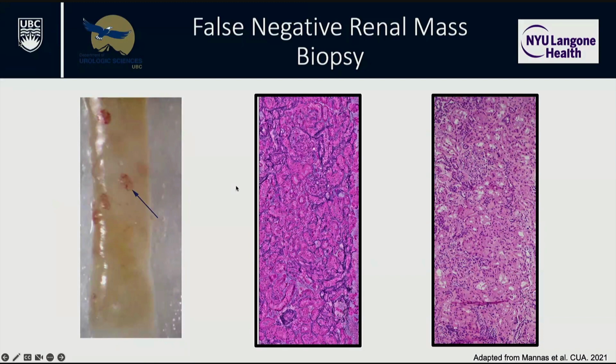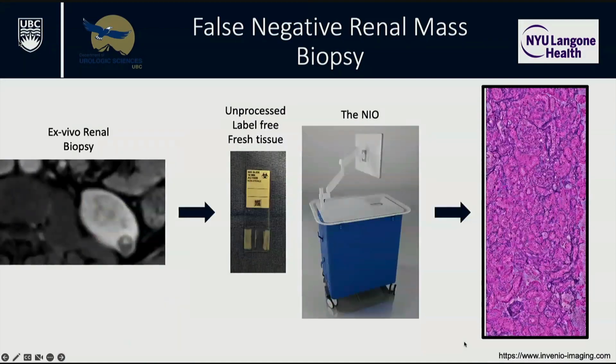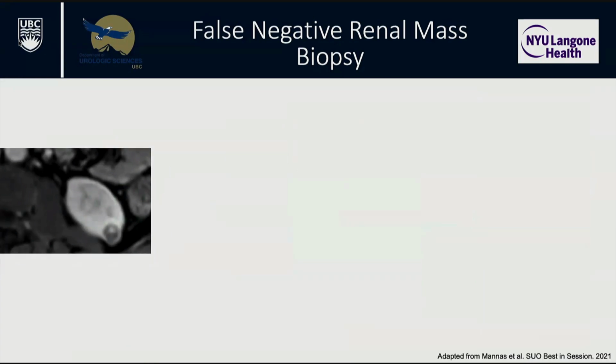This is SRH. You can see here, you can see tubules, you can see glomeruli, gives you nice architecture. Immediately, pathologists, when they look at this, are much less upset about the look because you can see the gross morphology quite easily. Now, what we decided to do was we took ex vivo renal masses, biopsied them, put them into the microscope, and then started imaging it to see what the images look like.